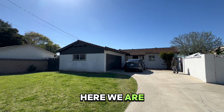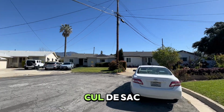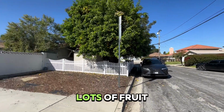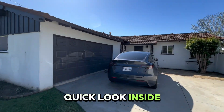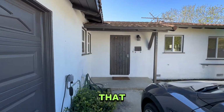Here we are in Myrtus Avenue. It's a quiet cul-de-sac here in Arcadia. Some fruit trees. And take a quick look inside. There's a pool in the backyard. Wait for that.